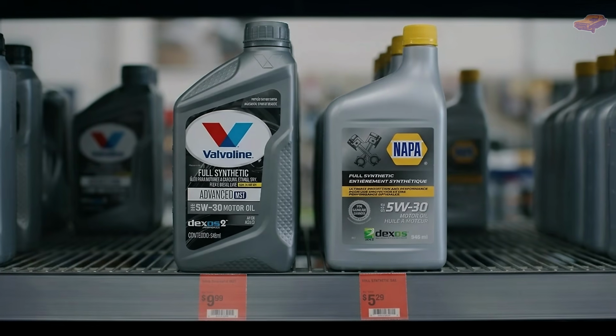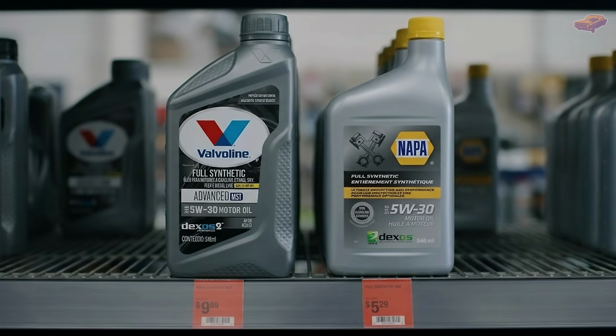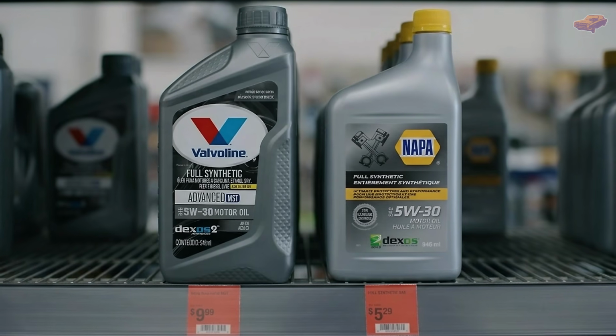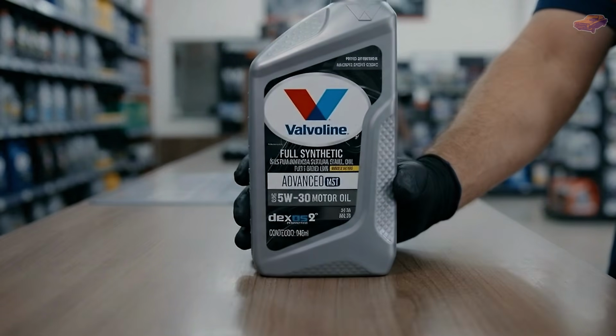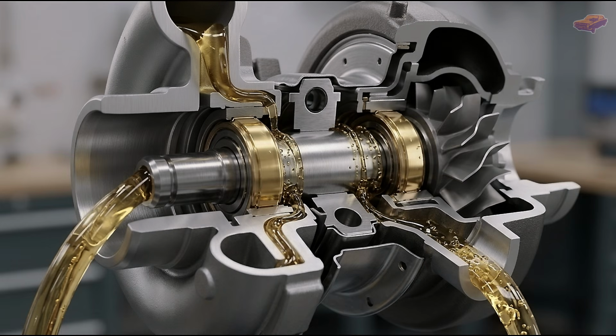When you buy the Napa jug, you are very likely getting genuine Valvoline chemistry, simply wearing a different colored coat, and often at a clearly lower price for every single quart. That means the premium equivalent here is Valvoline's own respected synthetic range, including its newer advanced lines that are built to clean deposits and protect modern turbocharged engines.